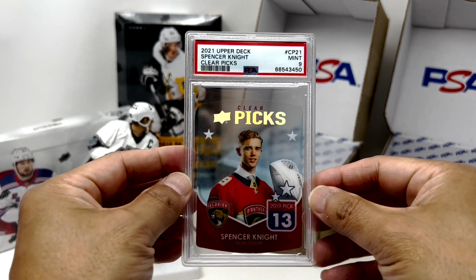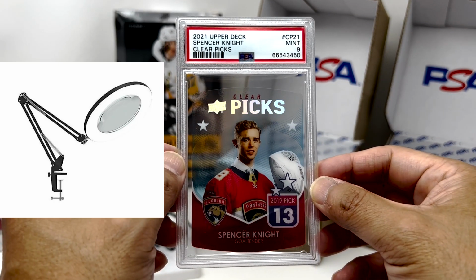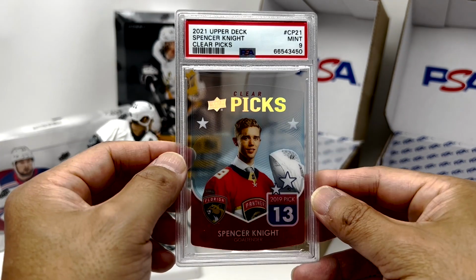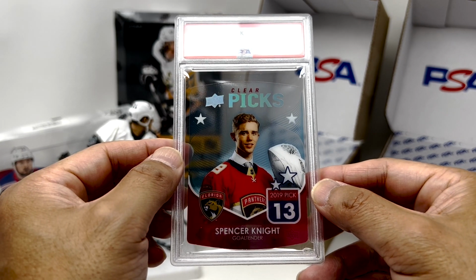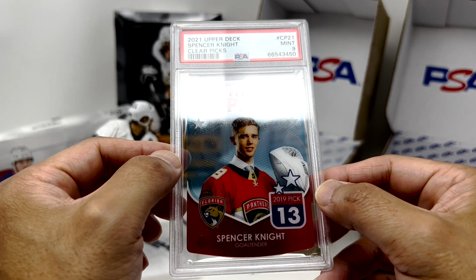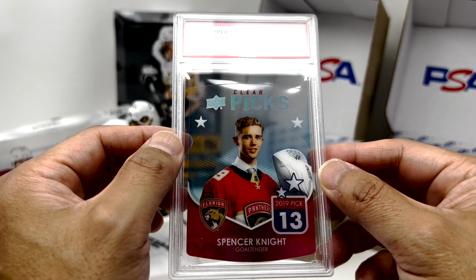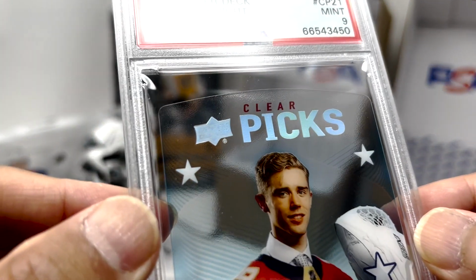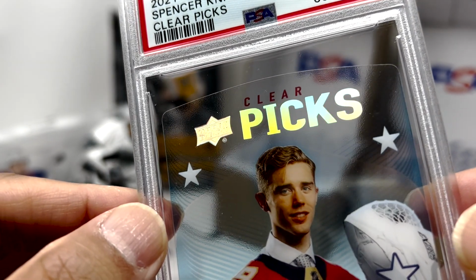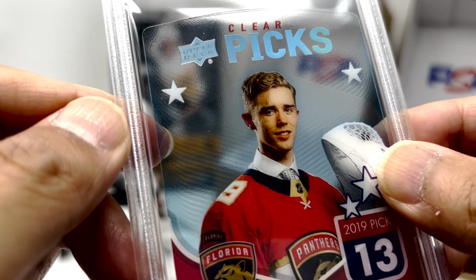Okay, here is a clear cut Spencer Knight. I look at all of the cards under a grading lamp, and this one definitely had some surface issues. I think with clear cut, there's always surface issues with these things. They're just really easy to scratch. There's bits of dust that stick in there, and you can see little imperfections and flecks. So I think it's hard to give this card a 10.